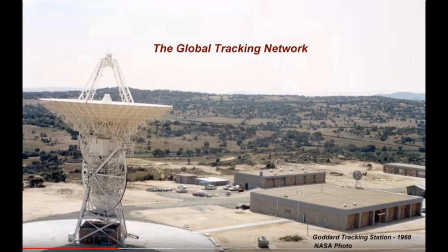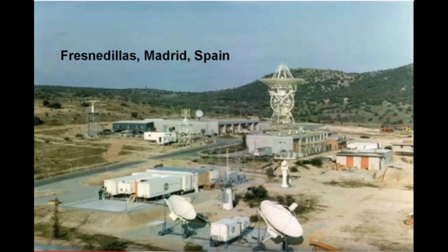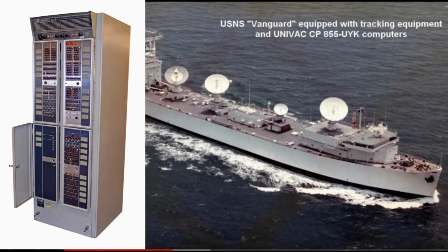So here's a picture of the antenna that tracked the spacecraft that was at Goddard Space Flight Center in 1968. But because it's moving all the way around the Earth, one of these isn't going to do the job. We need a dozen of them all around the world. So here's a picture of another NASA setup in Madrid, Spain. And in some cases, there's no land where you need a tracking station. So the tracking station was on a Navy ship.